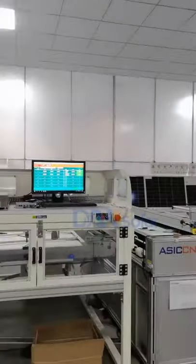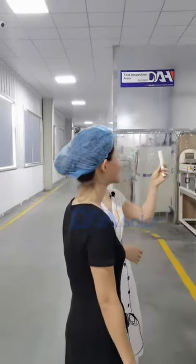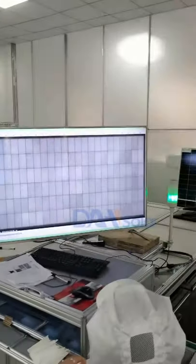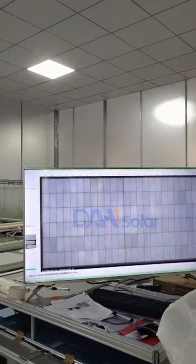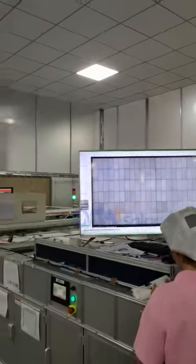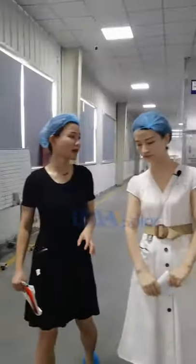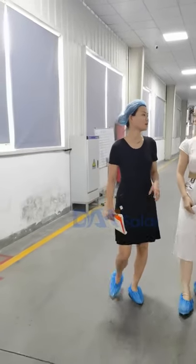And this is the second EL test. The first EL is before lamination, and now it's after lamination. So if there is a problem at this step, we have no way to compensate. We need to downgrade or recycle it. We will not sell to customers if there is any quality problem. The meaning of the first EL is, in case you have failures or defects at the last station, to protect your overall process yield.